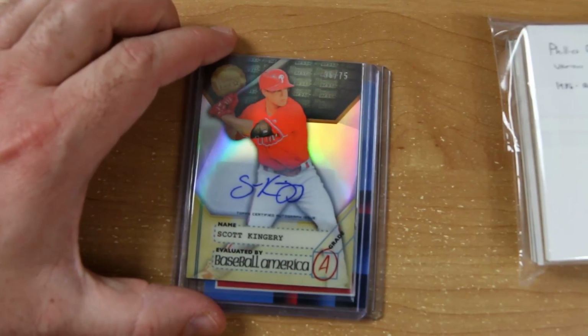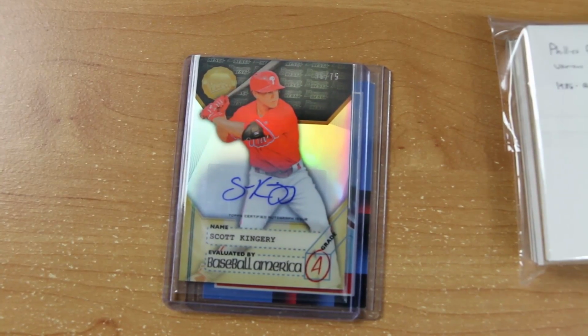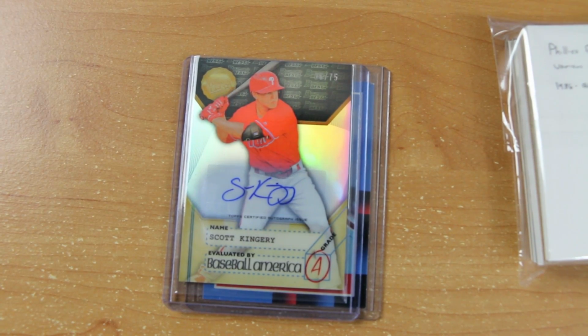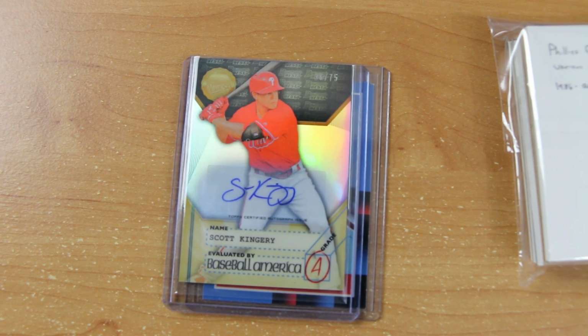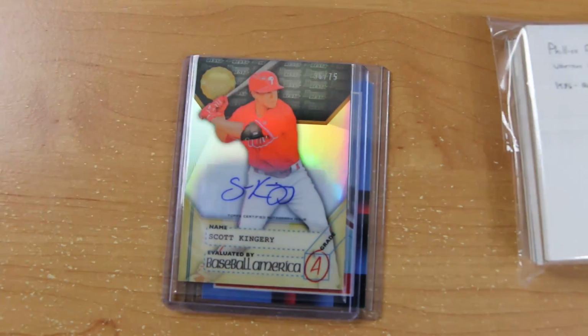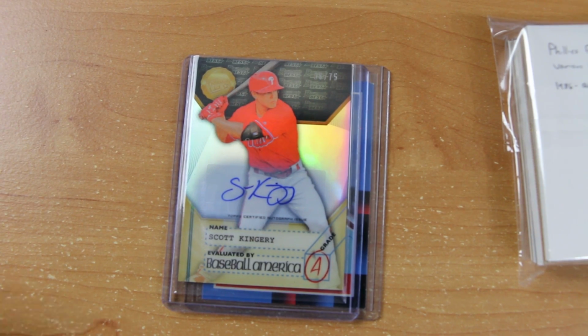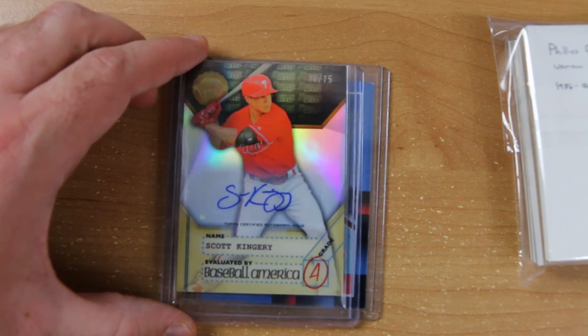Holy hell, I was not expecting that. Scott Kingery auto. Wow, I even bumped the camera. Kingery auto out of Bowman's Best, numbered to 75. That is too much. That was definitely not needed. Look at that card. That is a pretty nice card there. Just unbelievable. So, wow. Little speechless. Numbered to 75, JT. Appreciate that one.